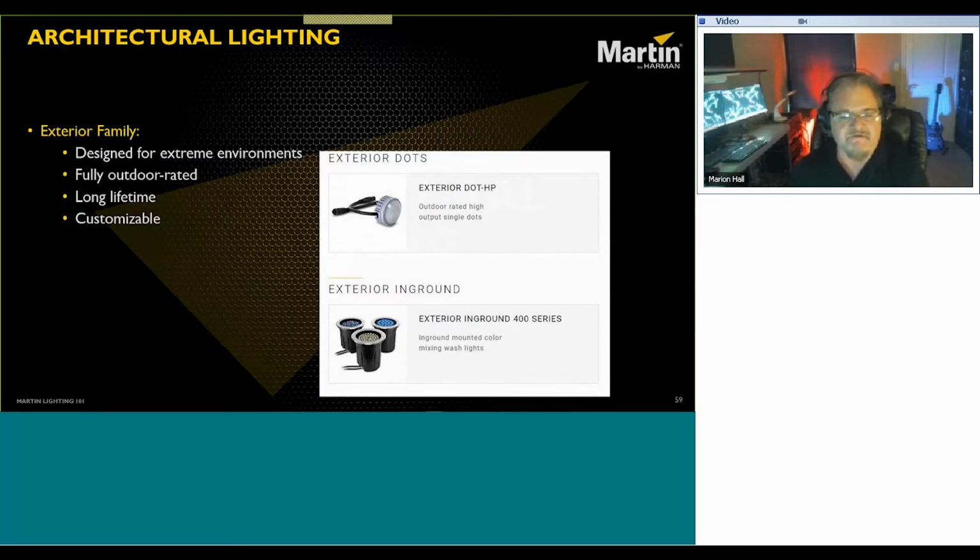We have the exterior.HP, and I'm actually working on a project in San Antonio right now that's using the exterior.HP all around a hotel. I can't tell you which hotel it is, but it's supposed to look really cool once it's finished. There's several hundred of these around the hotel. They're outdoor rated, and they're in San Antonio, Texas, in 110-degree heat. They're going to get baked to death. So that's what they're designed for.